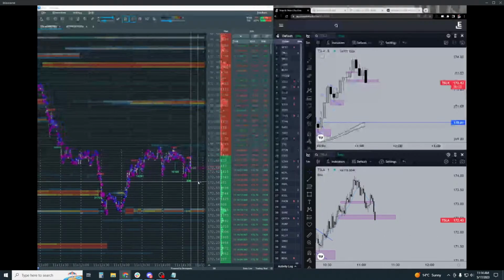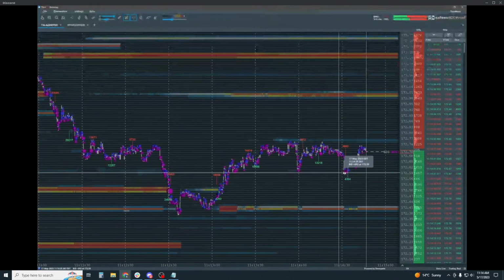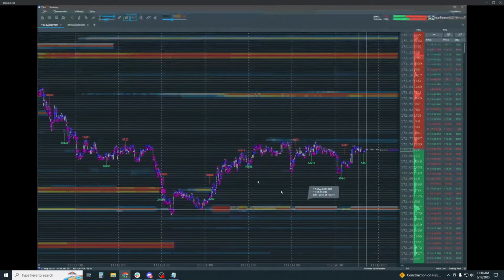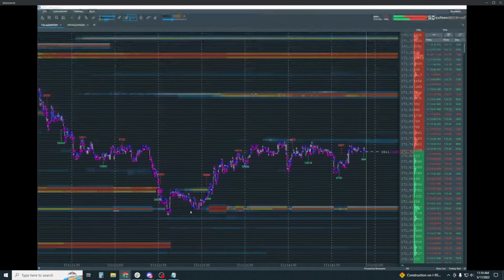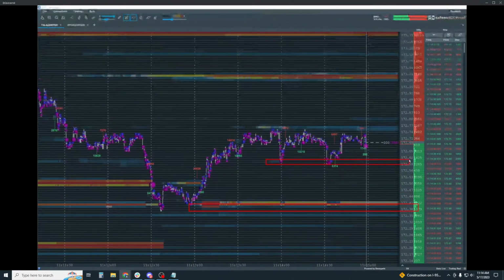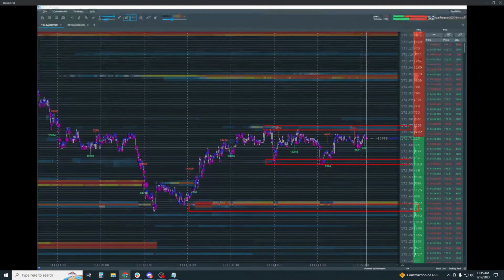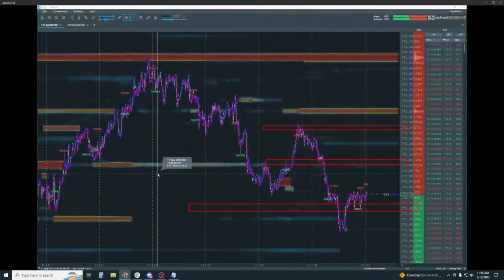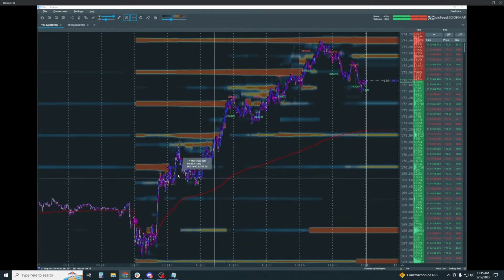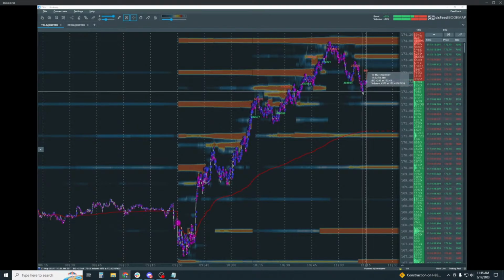And we're going to use that 172.60 now as our new micro support, and moving our trailing stop to 172.40. So now we have a micro support over here, 172.60. We have a resistance at 172.75. Zoom out because you're looking at the bigger picture. And you see that we want to hold this level here.